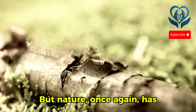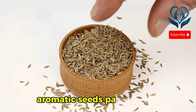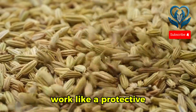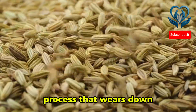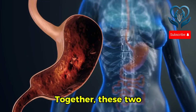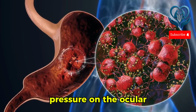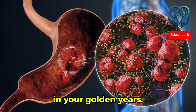But nature, once again, has an elegant solution. Enter fennel seeds, tiny, aromatic seeds packed with powerful nutrients. Rich in flavonoids and vitamin C, fennel seeds work like a protective shield against oxidative stress, the internal process that wears down tissues and accelerates aging, especially in the eyes. Together, these two nutrients play a vital role in maintaining elasticity in blood vessels and reducing pressure on the ocular nerve, which is crucial for maintaining healthy vision in your golden years.